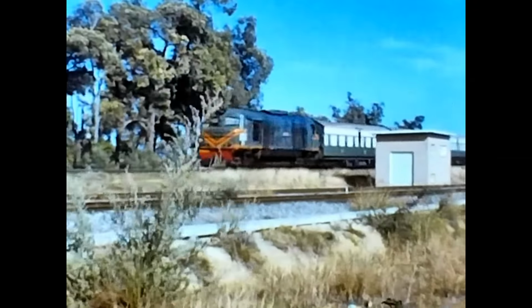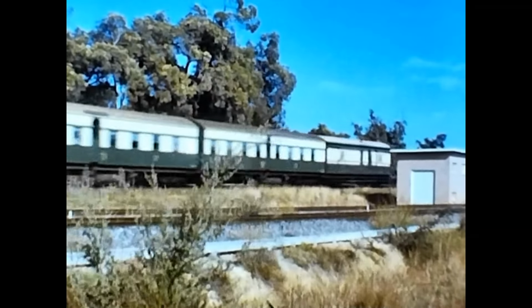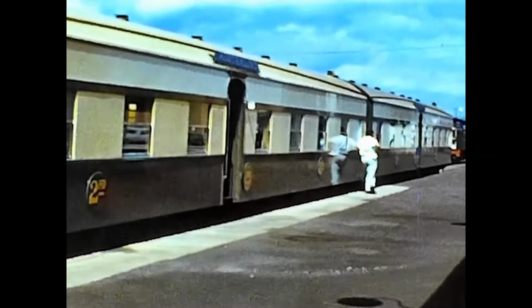The absolute highlight of my day was watching the Australind train on its journey to Bunbury. We see it here about Kenwick. Once it reaches Bunbury, we get a chance to get a close-up of the carriages.